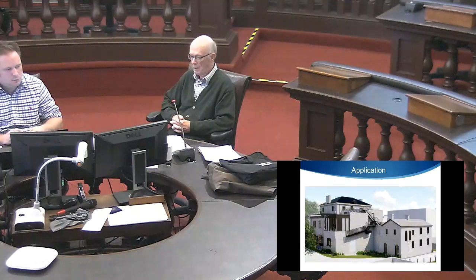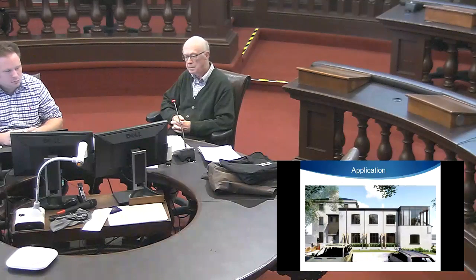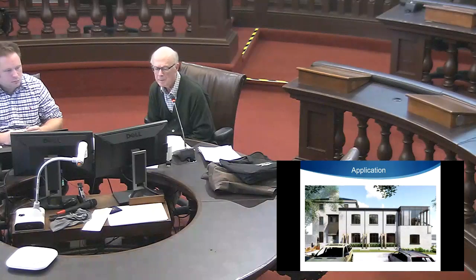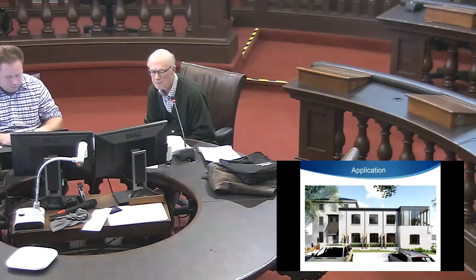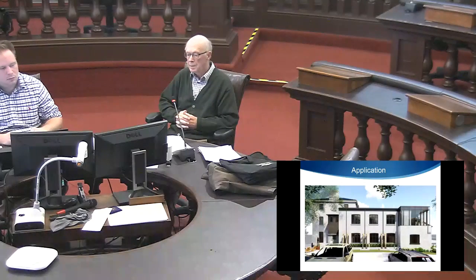So the window strategy that has been presented in the application proposes the retention of a significant number of original early period wood windows. Additionally, it proposes the restoration of a number of original sash window configurations and openings that have been modified over time. And as I mentioned, of note is the rehabilitation of the Drever windows, which are peculiar and perhaps unique to this building, with new aluminum clad wood units to match this design and division of lights.